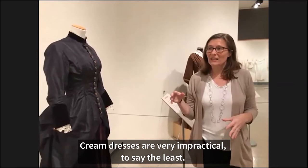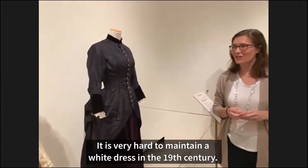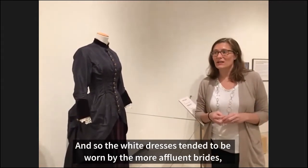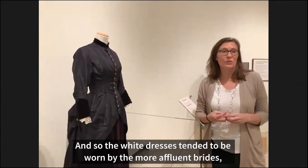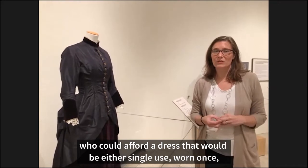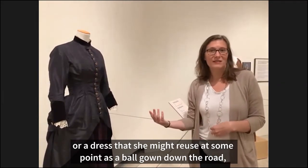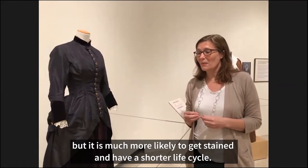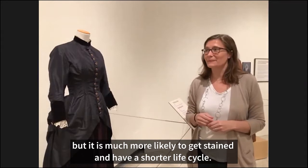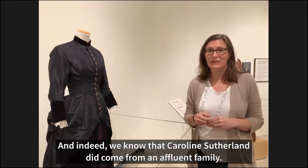Cream dresses are very impractical, to say the least. It's very hard to maintain a white dress in the 19th century. And so the white dresses tended to be worn by the more affluent brides who could afford a dress that was either single use, worn once, or a dress that she might reuse at some point as a ball gown down the road, but it's much more likely to get stained and have a shorter life cycle. And indeed, we know that Carolyn Sutherland did come from an affluent family.